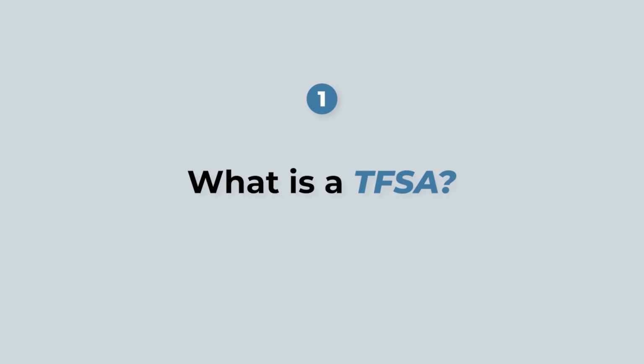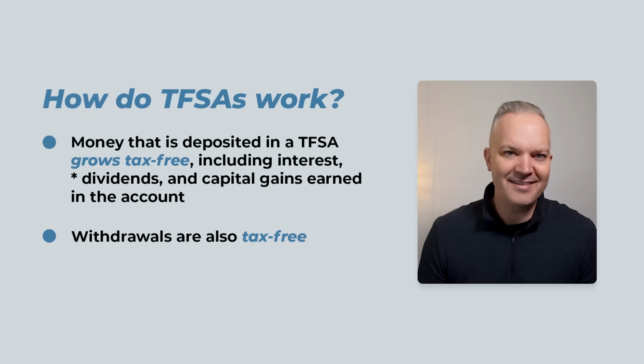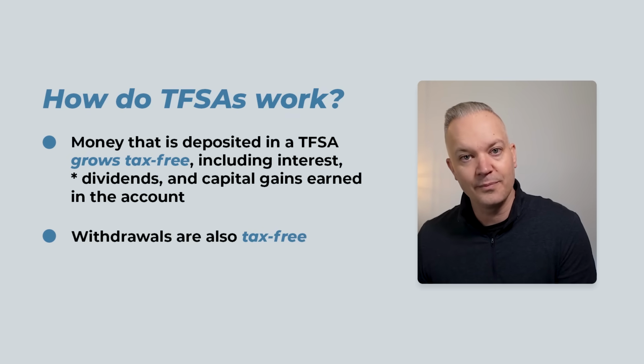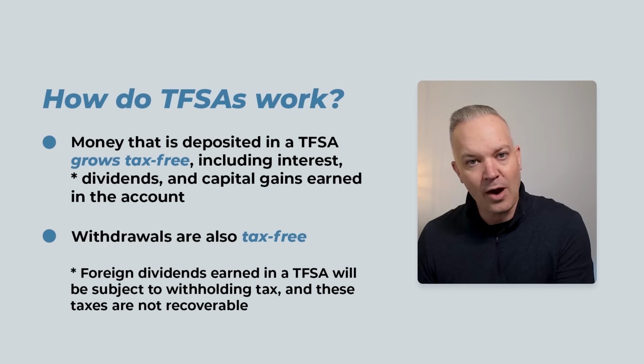The first thing we need to know is, what actually is a TFSA and how does it work? The TFSA, tax-free savings account, is a tax advantage account. Any money that you put in, the growth of it, and when you pull it out, is all 100% tax-free, which makes this account such a powerful tool.